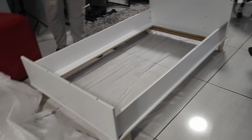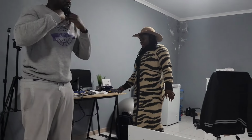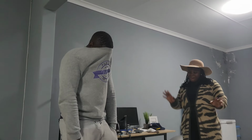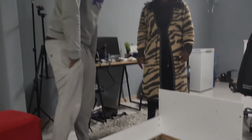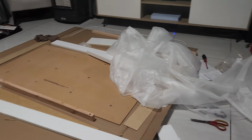But I got home and my husband was building the cot. This is what we're working with. Say hi, auntie and uncle. Hey, see this man hiding from the internet. Auntie and uncle came to help out. This is what we have so far.